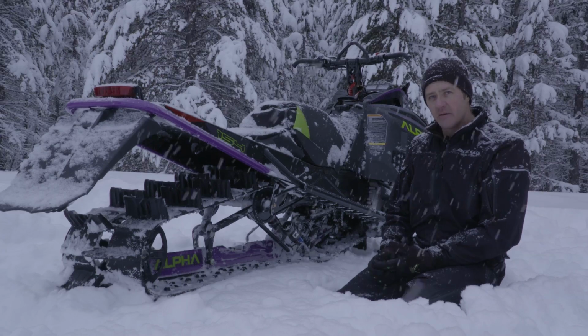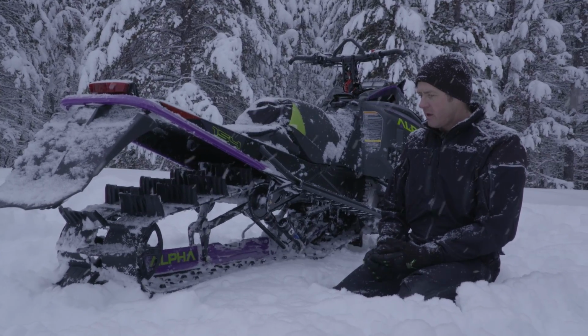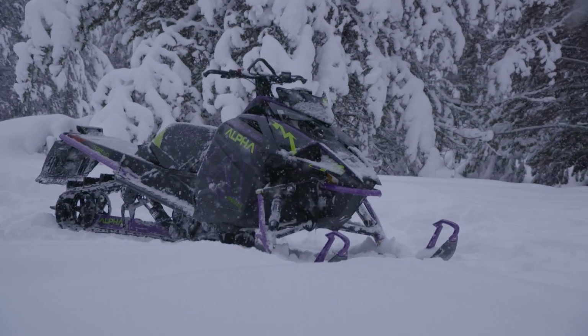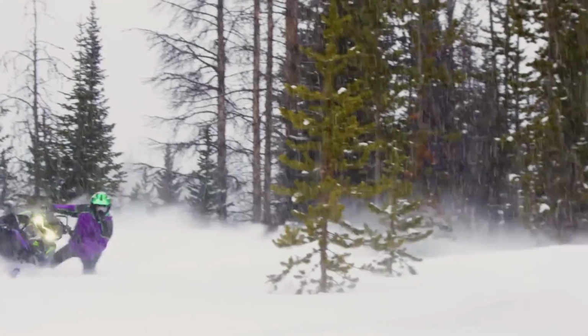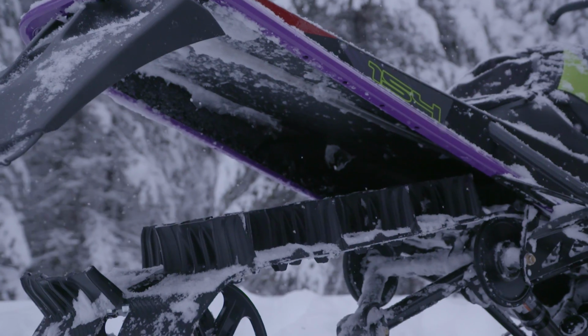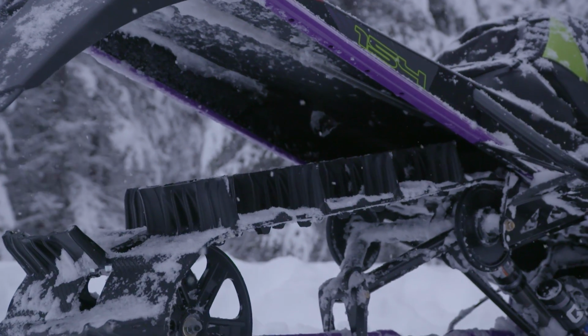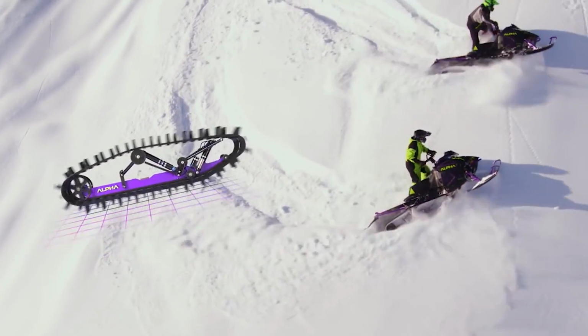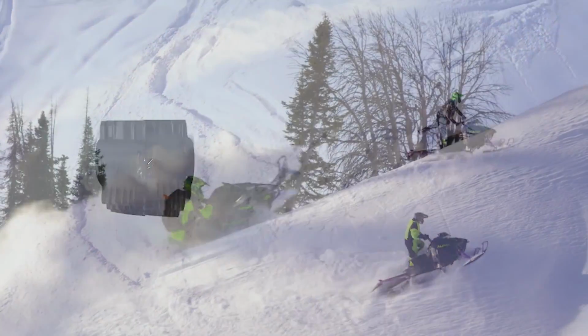Having more traction, having more flotation, having an ease of maneuvering, as well as increased maneuverability. This thing will do some amazing things. Tight, sharp turns, getting around obstacles, putting the vehicle at different lean angles and yet maintaining traction and flotation through the snow.